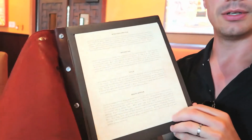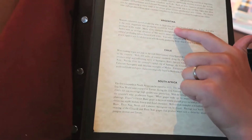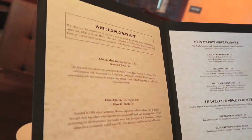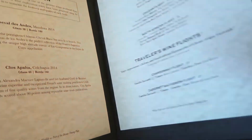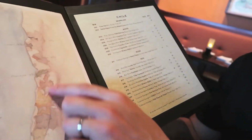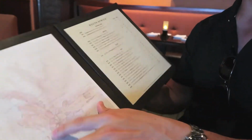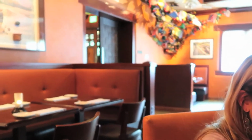Let's peel back the cover on this booklet. Looks like it is a very descriptive wine menu. Wine list, exploration, Argentina, Chile, South Africa. It's just very descriptive about all the different wines that they offer. Neat. Lots from Argentina, lots from Chile, and rounded out with South Africa. Cool little map. Nice.